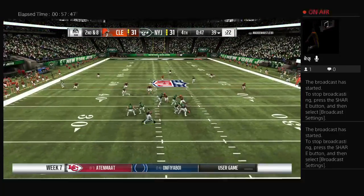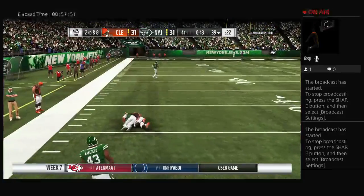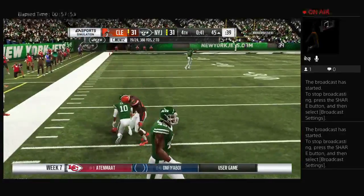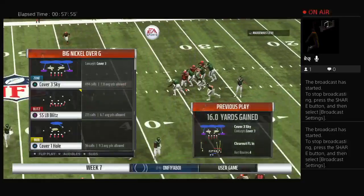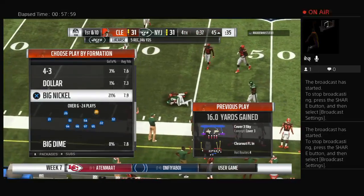To throw is Wentz. It's caught on the left side by Kurz. And he'll be corralled out across midfield down to the 45. It'll be a pickup of 16 and a Jet 1st down.